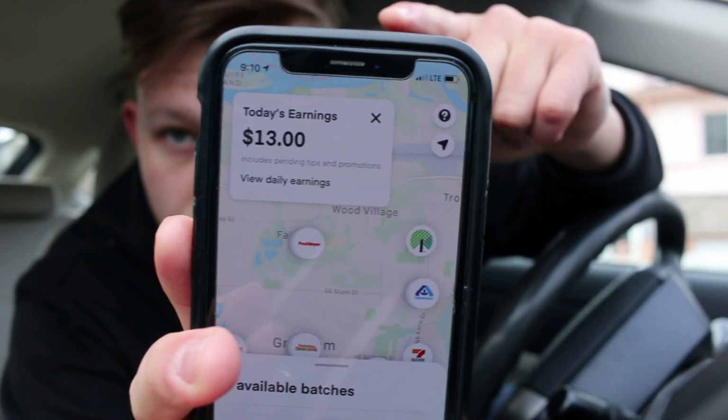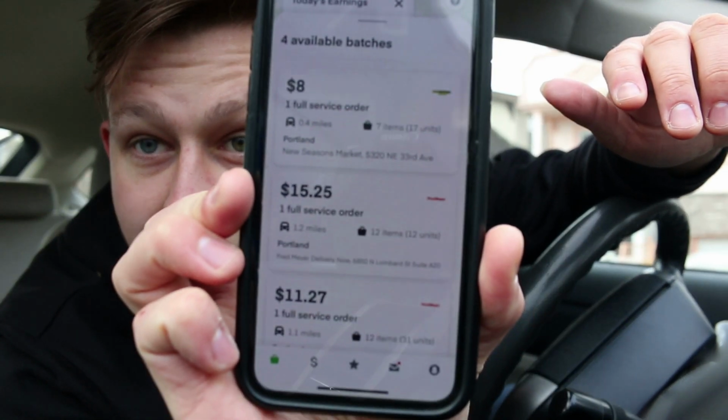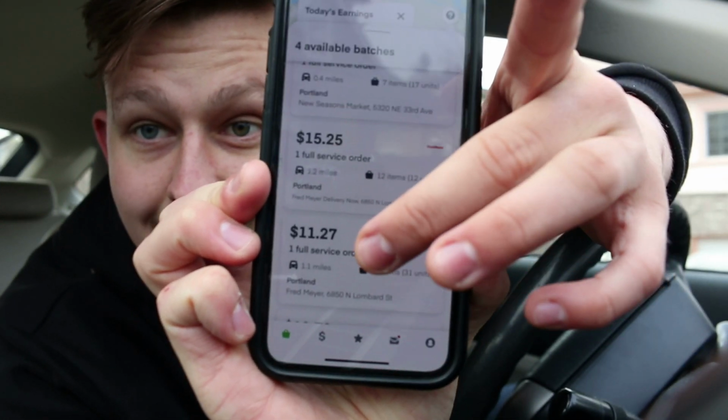Well, there you go. First Instacart delivery complete. As you guys can see, just earned $13 from that delivery. I think that was a pretty successful delivery. Just 4 items, $13. Because if you guys can see right here, there's some orders that are popping up that are $15. This one's $11, even less than what I made. But it's asking us to pick up 31 units, which is 12 different items. That's a lot more than what I just did. So I think the delivery I did was actually pretty good.